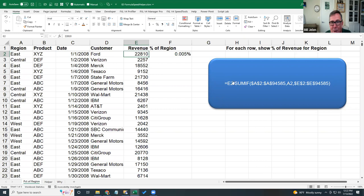So it's a medium complex formula. I'm gonna take whatever's in E2 divided by the SUMIF: look through everything in column A, see if it's equal to East, and if it is, add up the corresponding cell from column E. I've probably built this formula thousands of times over the years. Let that calculate. You see that we're doing 94,585 rows minus the heading, so 94,000. We'll see how long this takes.